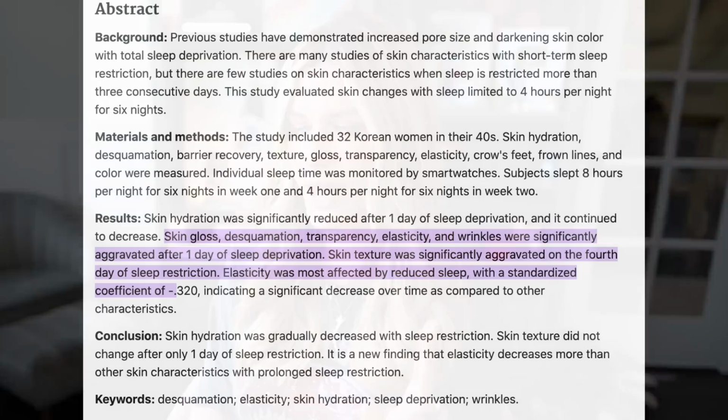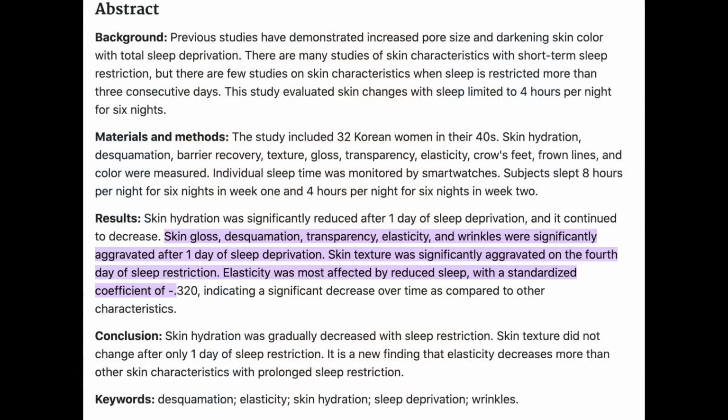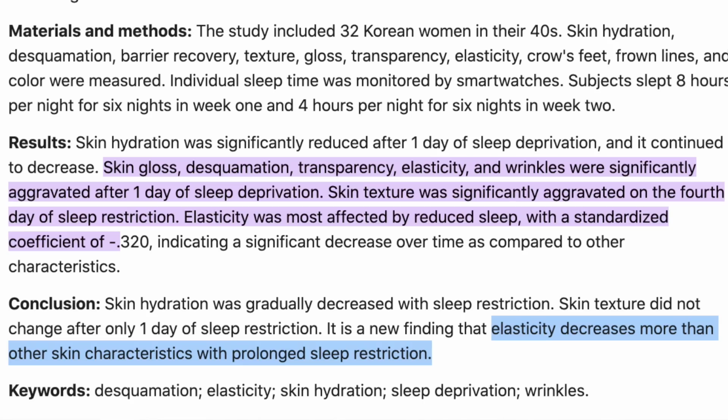The results of the study were this: skin hydration was significantly reduced after 1 day of sleep deprivation, and it continued to decrease. Skin gloss, desquamation, transparency, elasticity, and wrinkles were significantly aggravated after 1 day of sleep deprivation. Skin texture was significantly aggravated on the 4th day of sleep restriction. Elasticity was most affected by reduced sleep, indicating a significant decrease over time as compared to the other characteristics. So of all of the things, most affected was the elasticity of their skin.